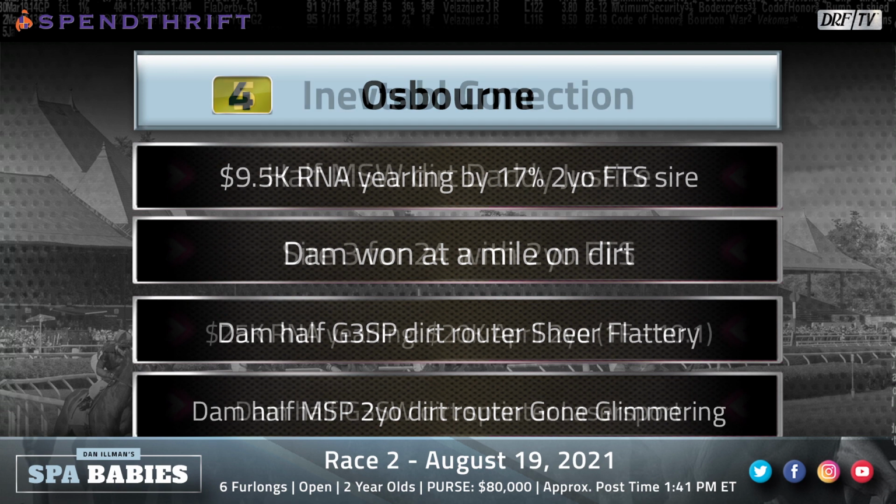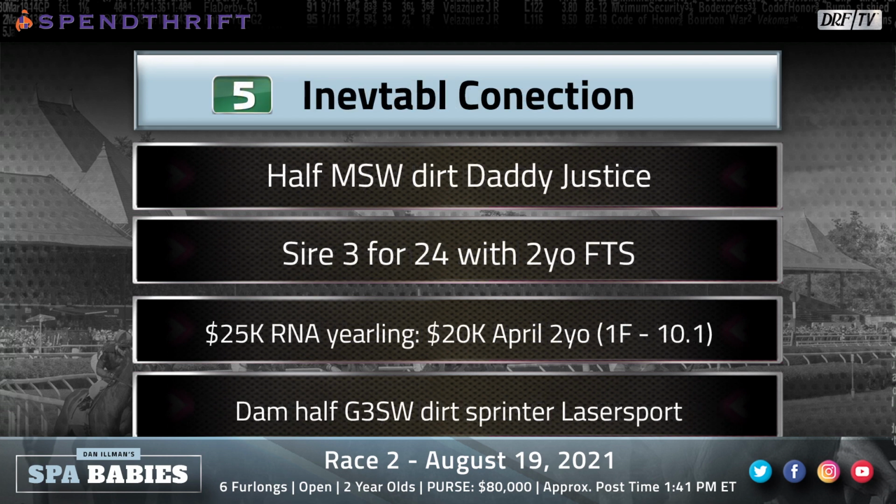The 5 is Inevitable Connection, first-time starter for trainer Steve Asmussen. This one by Connect, a solid first-crop sire. Thus far, 3-for-24 with debut runners. This is a half to a multiple stakes winner on dirt. So a solid pedigree, and you get Joel Rosario. Joel Rosario with a multiple-win day this weekend, coming in off a bullet work at Delaware.